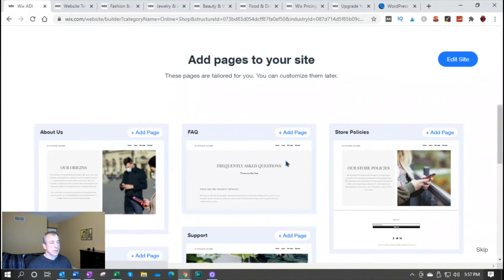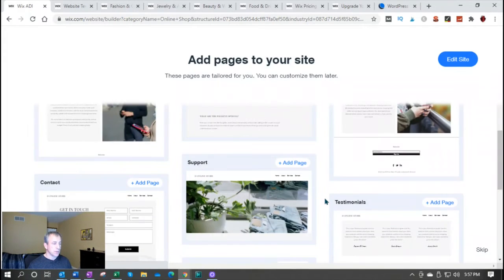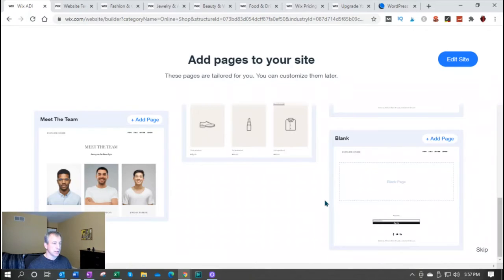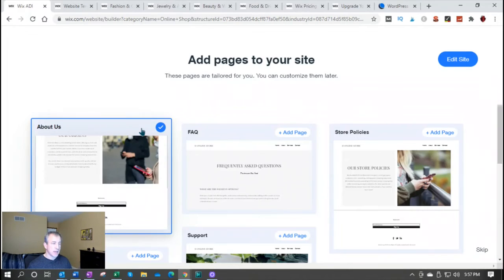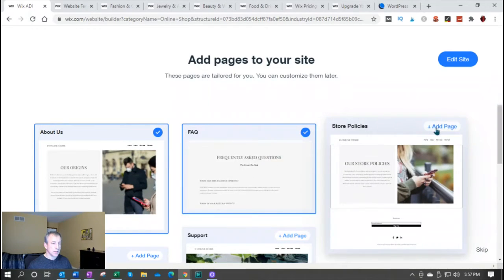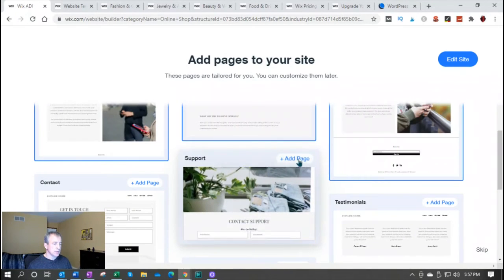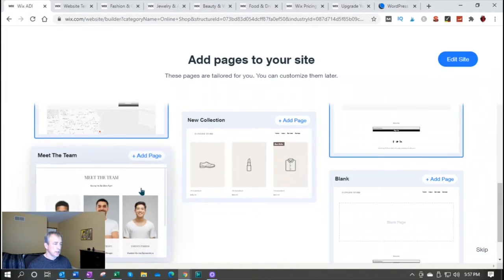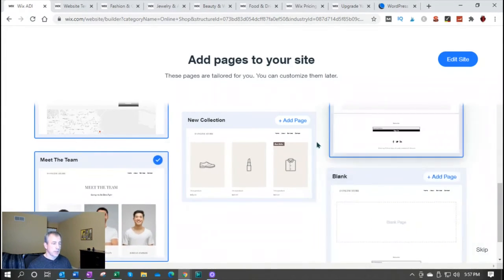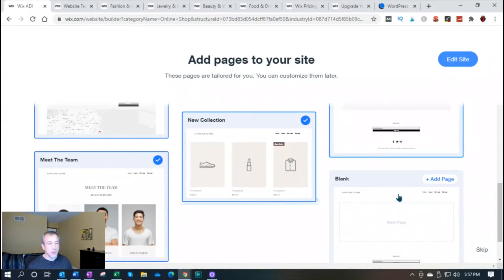Okay, so you can add pages to your site, right? About us, facts, store policies. You want to add all this stuff, support, contact, testimonials, new collections, meet the team. So it's good to add. You've got to add about us. Facts is a good one. Store policies if you have a store. A support page is a good one. Contact, testimonials, meet the team, and any kind of new collections. Let's do them all. And if you want to add your own, you can add your own with the blank page.